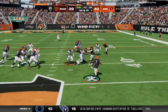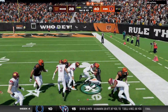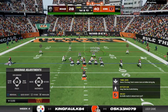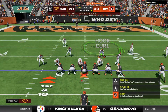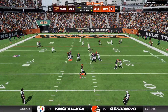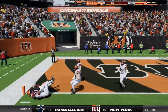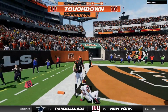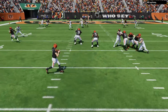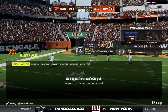We got to have 2 hands on the football here as they run on 1st down. And maybe a little over pursuit there as he's able to take this down to the 25-yard line. Oh, Wilson going to throw. Touchdown. Puka Nacua, 25 yards for the touchdown. And the Bengals are going to be moving to 4-0 as they extend their lead.